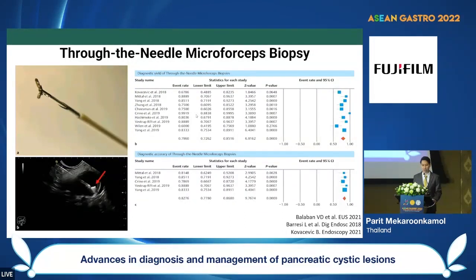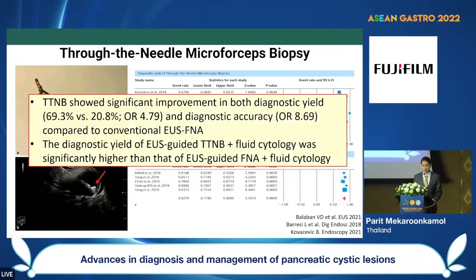Next step is through-the-needle microforceps biopsy. This is equally exciting because we can actually get more tissue than 5 passes of FNB in just 1 bite of the forceps. We can use these little microforceps through the needle and get actual tissue, targeting any intramural nodules or any part of the thickened area of the cystic wall. In this meta-analysis published in EUS in 2021, we found that TTNB has significantly improved both diagnostic yield and diagnostic accuracy compared to FNA.